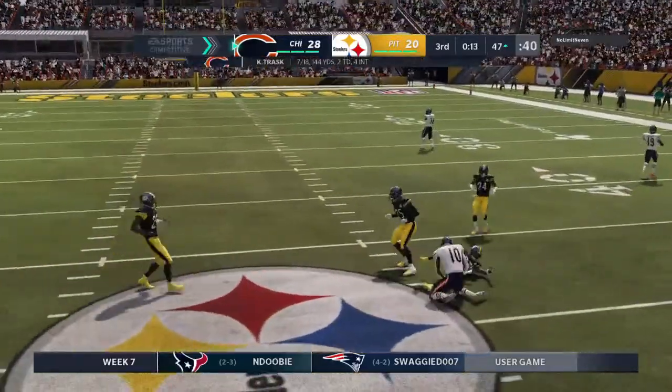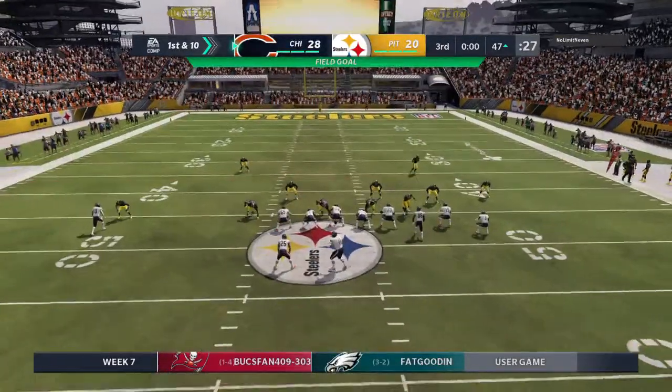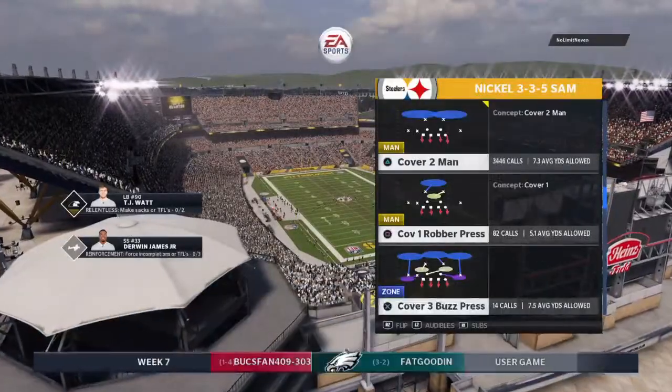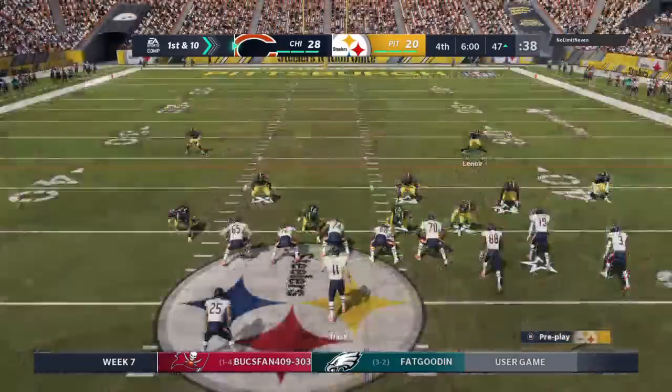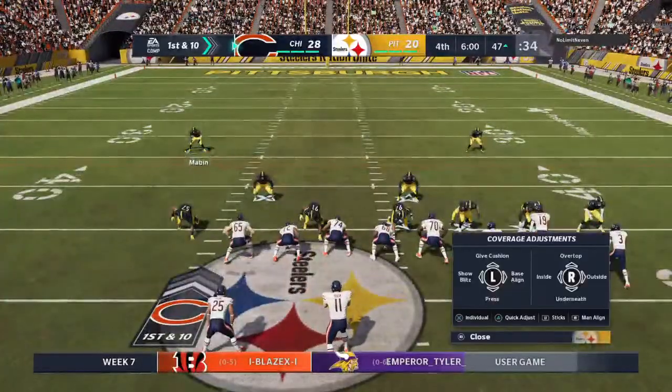And he'll be taken down, but not before he works it past the 50. Complete. It'll be a pickup of 13 on the play, and it'll move the chains. Back now in Pittsburgh. It's Bears football here. They also have the lead as well as we begin quarter number 4.